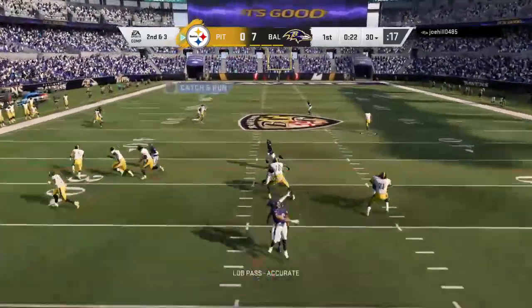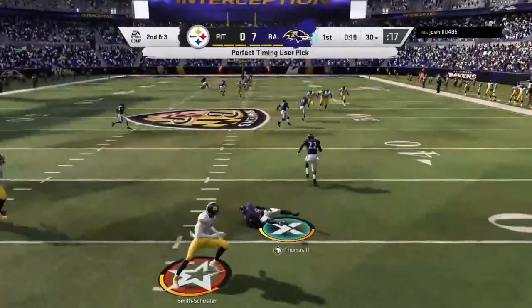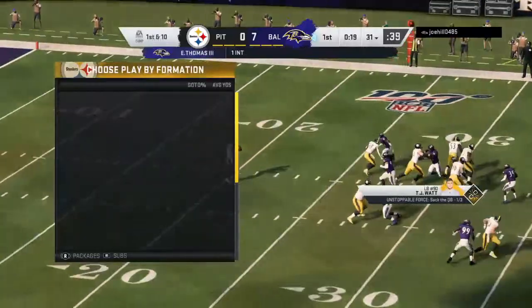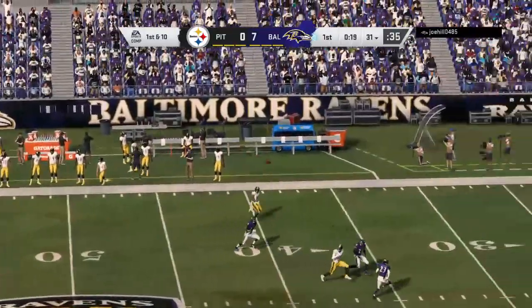Here's Roethlisberger to throw. Going top shelf for Smith-Schuster. Into heavy traffic, and it's intercepted. It's the former Seahawk, Earl Thomas. And his guys are going to take over at the 31-yard line.